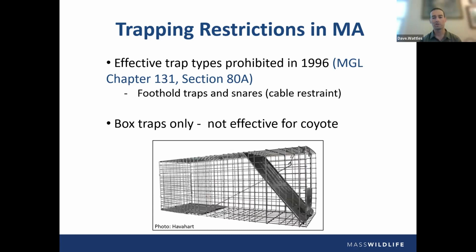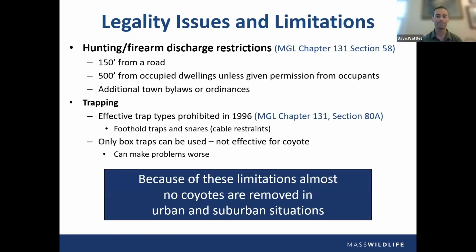Coyotes are extremely wary and do not want to readily enter a box trap. You can catch a coyote in a box trap, but you have to lock the trap open for a period of many, many weeks to months before you can maybe get a coyote comfortable to enter the trap and might be able to capture it or not. But it's really not effective, and it's not something that is done in Massachusetts.